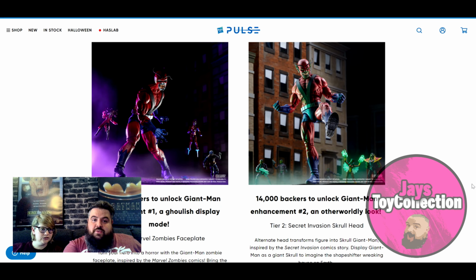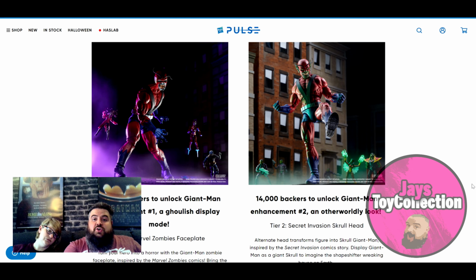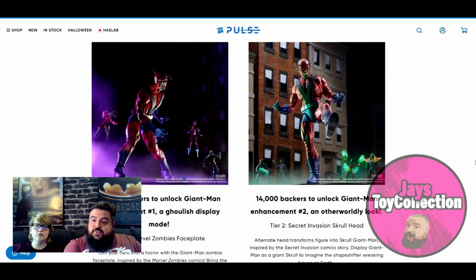Right, to the tiers then. So we only have two tiers. And to be honest, I couldn't be asked really whether these got funded or not. So as long as it gets to 10,000 and we actually get the figure, I'll be quite happy. But there are probably some people out there that want these tiers. So the first tier at 12,000 is a zombie face, and at 14,000 it is a scroll face.